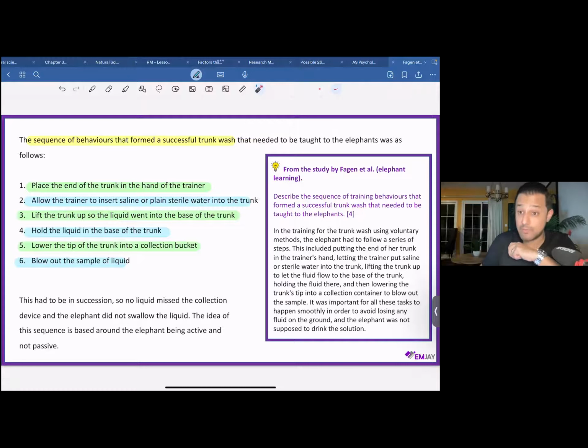Number four, hold the liquid in the base of the trunk. Number five, lower the tip of the trunk into a collection bucket. Number six, blow out the sample of liquid so that it could be tested later.